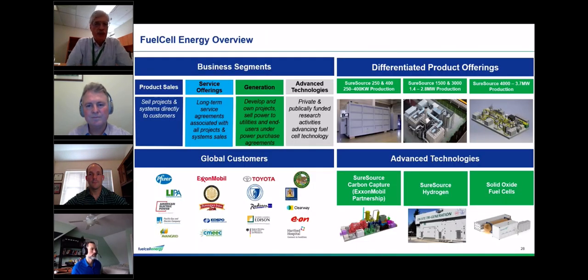So a little bit about FuelCell Energy. We are in the business of manufacturing, designing and operating fuel cell power plants. So we sell fuel cells to customers. We also do power purchase agreements where we own the fuel cells in our generation business. We service the fuel cells. We do turnkey installation. And we also have a basket of advanced technologies that we're developing for our next generation of products, in the lower right there. We talk a little bit about that.